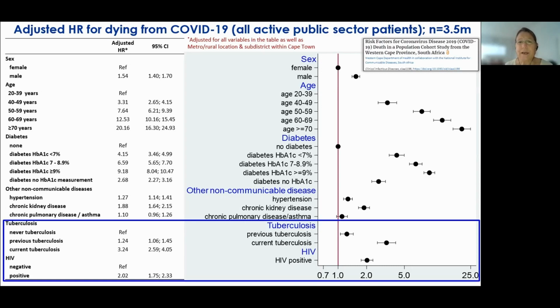We're currently using our granular data on comorbidities to identify patients at high risk of COVID death on account of their age or comorbidities who have not yet been vaccinated, so that when they come for their next clinic visit or drug pickup, they can be vaccinated as they visit the health service.